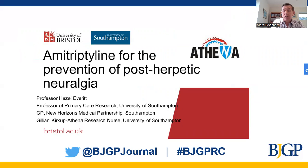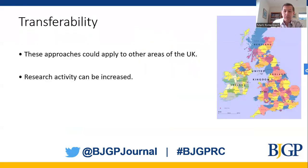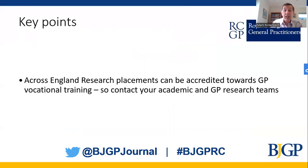Studies are more focused on the setting itself. Amitriptyline for the prevention of post-herpetic neuralgia and for irritable bowel syndrome symptoms is an example of a study which is focused towards primary care, because this is a treatment that is used already, and the team work alongside the recruiting practice. We think these are transferable approaches, and that research can be increased across the UK.